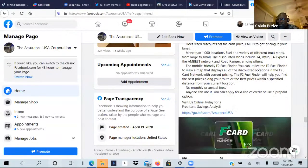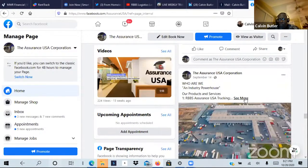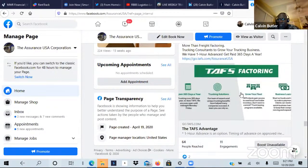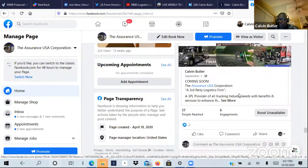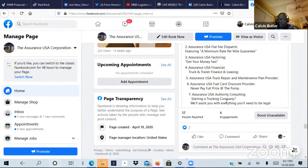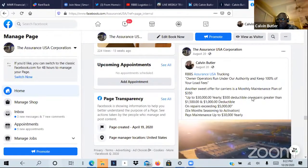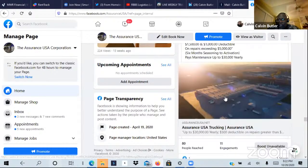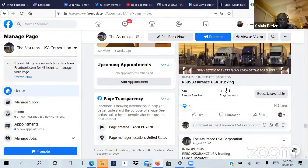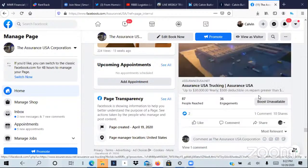There's a few card stuff. Industry Powerhouse, our services. No, it's not that one. We partner with Taz, it's not that one. Third party logistics firm. It's not that one. Operators, 1%, is not that one. Introducing, is not that one. Not that one.